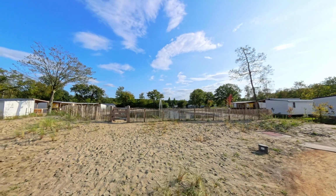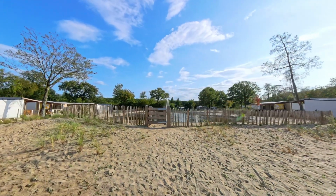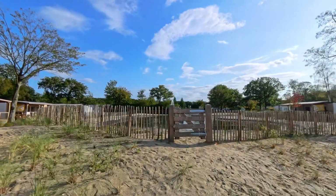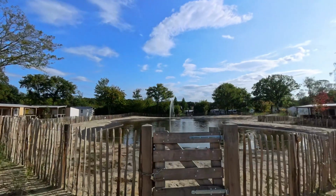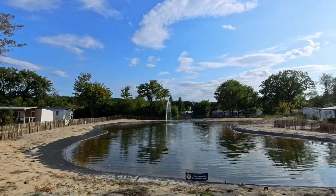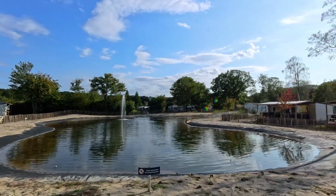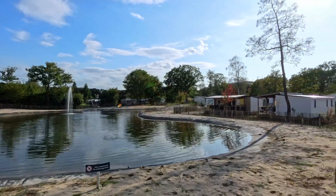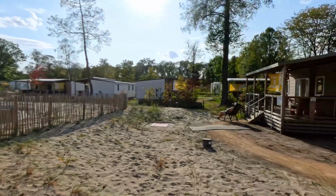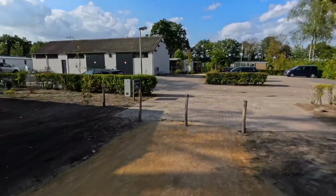It doesn't seem to really be set up for usage of any reason. It's got a fence around it, but when you go a bit closer, you'll see that there's a water fountain spout going out of the middle of it. But as the caravan site looks as though it's been recently redone, this could be one of the areas that maybe for next year they're going to be working on to make it more suitable. As you can see there, there's no indication it's to be used for anything, far from it.